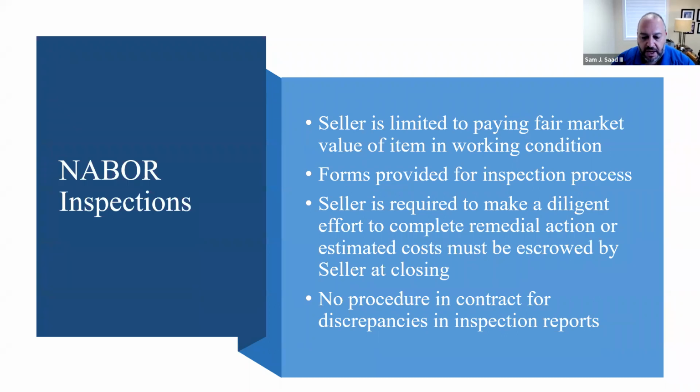One issue in the NABOR contract is there's no procedure when the seller doesn't agree that something is defective. And we're talking about major versus minor cracks. What is a little crack? What is a major crack? What is a structural issue? You may need to be hiring engineers and proving your case because the NABOR contract does not have a procedure for when there's discrepancies between the buyer and seller's findings.